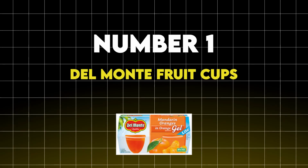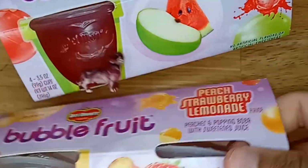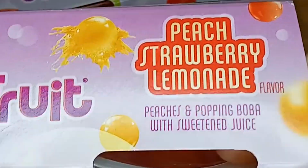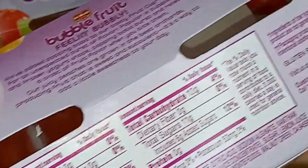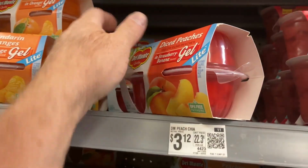Number 1, Del Monte Fruit Cups in Flavored Gel. First up, Del Monte Fruit Cups in Flavored Gel. The word fruit is right there on the front, big and friendly, but what's actually holding that fruit together isn't juice or water. It's gel, and gel is just sugar and artificial dye that's been thickened, so it looks like food. Flip the cup over and read the ingredient list.